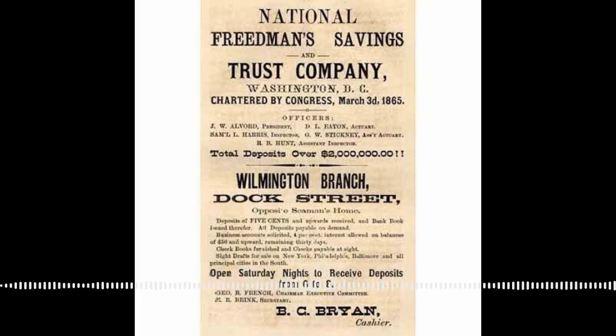Frederick Douglass begged Congress to intervene, but after a few months assessing the bank's finances, he realized that he was, quote, married to a corpse, and he recommended to Congress that the bank be closed. A few of the trustees were investigated, but all were found innocent of any wrongdoing.